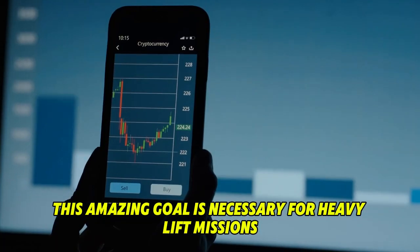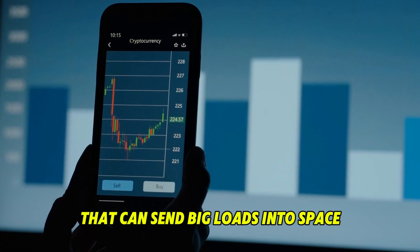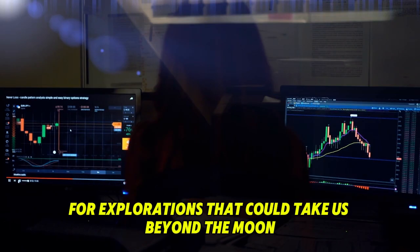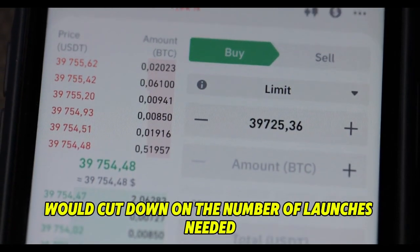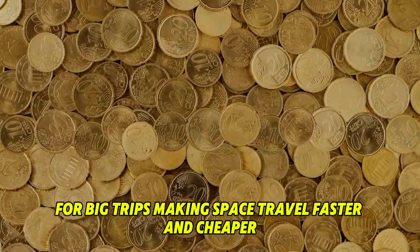This amazing goal is necessary for heavy lift missions that can send big loads into space and for going deeper into space. For explorations that could take us beyond the Moon to Mars and maybe even further, such huge thrust capacity would cut down on the number of launches needed for big trips, making space travel faster and cheaper.